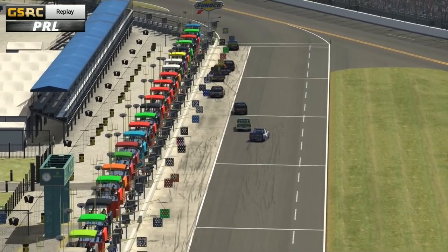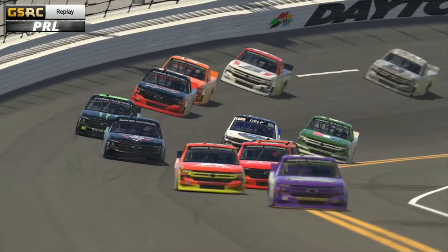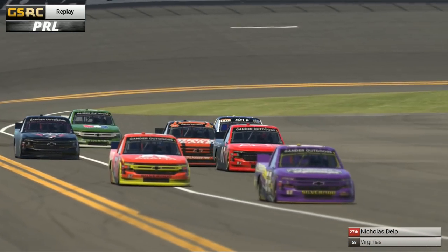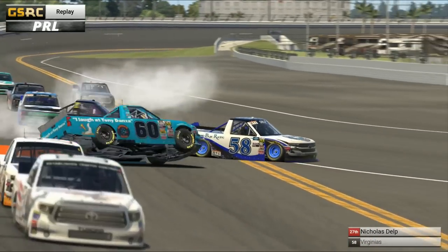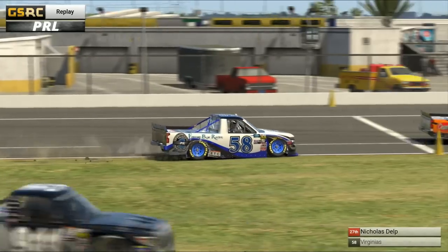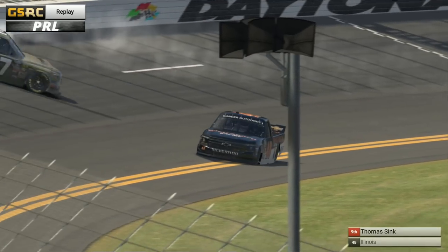And pit stops are happening. Let's see whether everyone can make it. And the answer is no. We have an accident on track. Looks like it was Joshua Daniels, possibly. Bolton Lane involved. It's a big one. Let's see. I think that started from the pit stops. Yes, it did.